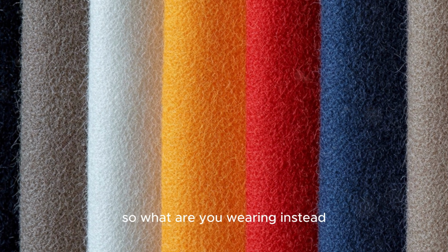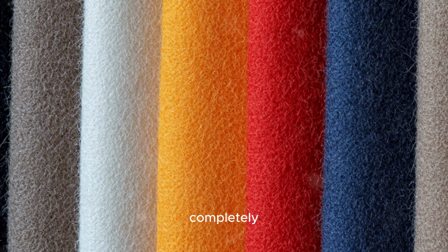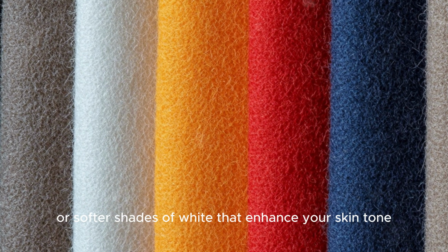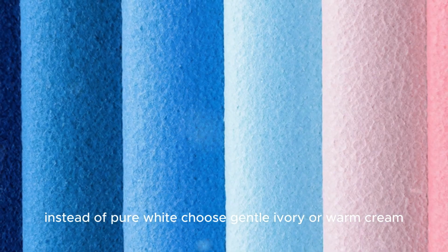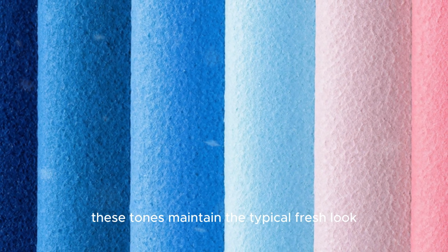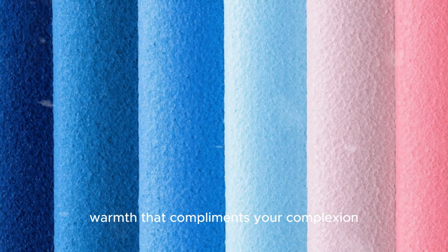So, what are you wearing instead? The good news is that you don't have to give up white completely. The trick is to select warmer or softer shades of white that enhance your skin tone rather than competing with it. Instead of pure white, choose gentle ivory or warm cream. These tones maintain the typical fresh look while adding a slight warmth that complements your complexion.